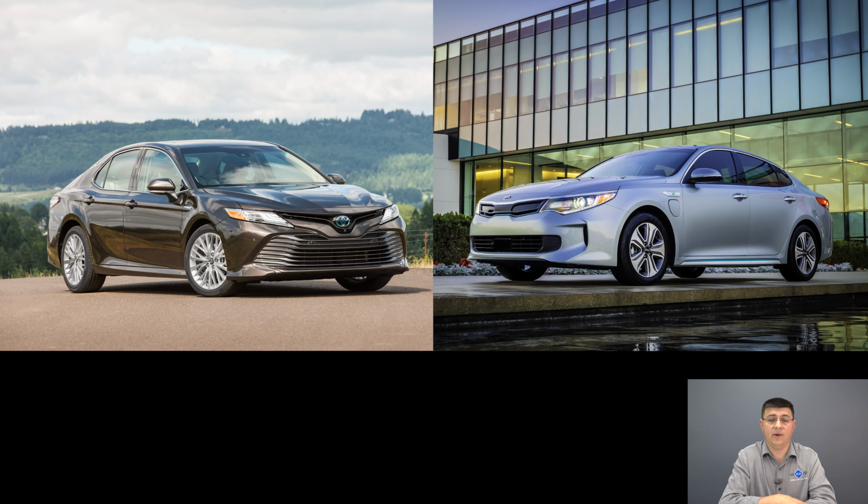Therefore, my top two picks in the hybrid midsize sedan category have to be the Toyota Camry and the Kia Optima plug-in hybrid. Of course, if you're looking for a traditional hybrid, not a plug-in hybrid, then the absolute winner is the 2018 Camry. My bottom line for the 2018 Camry hybrid is that this really is the first no-compromises mid-size hybrid sedan that we've ever seen in America. It also is by far the most fun the Camry has ever been.